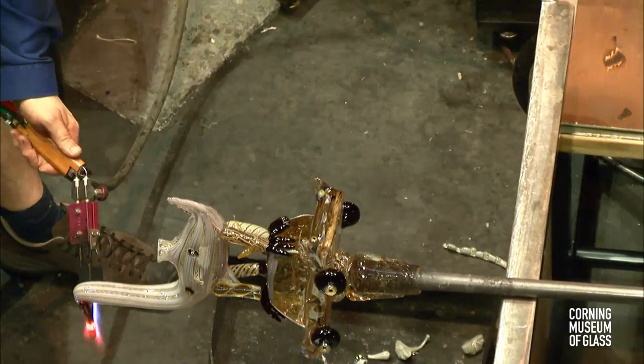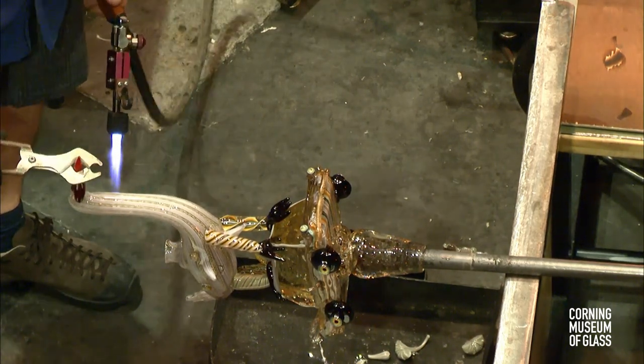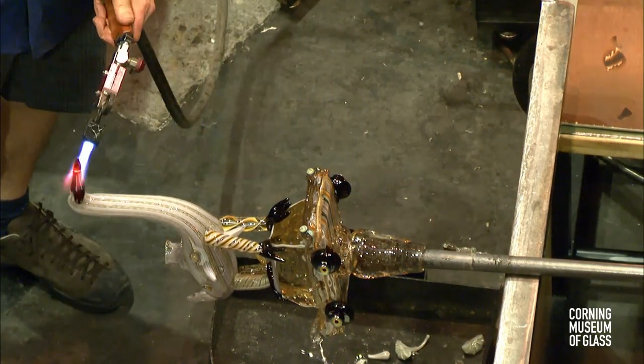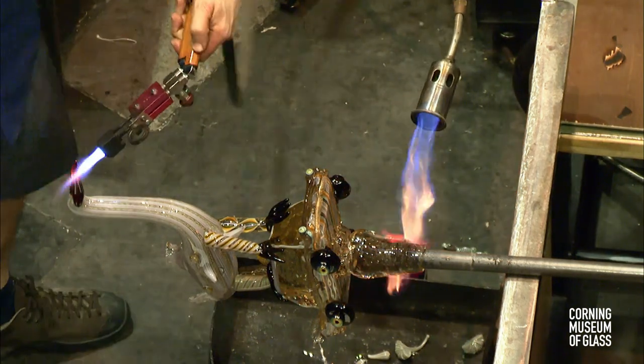All right, so he set that up beautifully to contact the two sides of that peak, pulled it out into a nice tall taper, but now it looks like he's gonna cut it down just a little bit more to refine that peak, the tip of the beak, just a little bit.